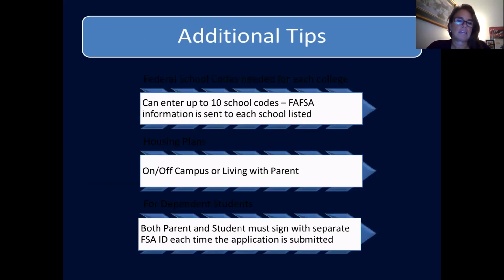We went over this, but I like to just reiterate that you can enter up to 10 school codes per FAFSA application. So again, if your child wants to have the information sent to more than 10 schools, then you're going to go through the application process, sign it, submit it. When they say they've processed it, you can go back in, delete the 10 that you put in, and add the new ones and resubmit.